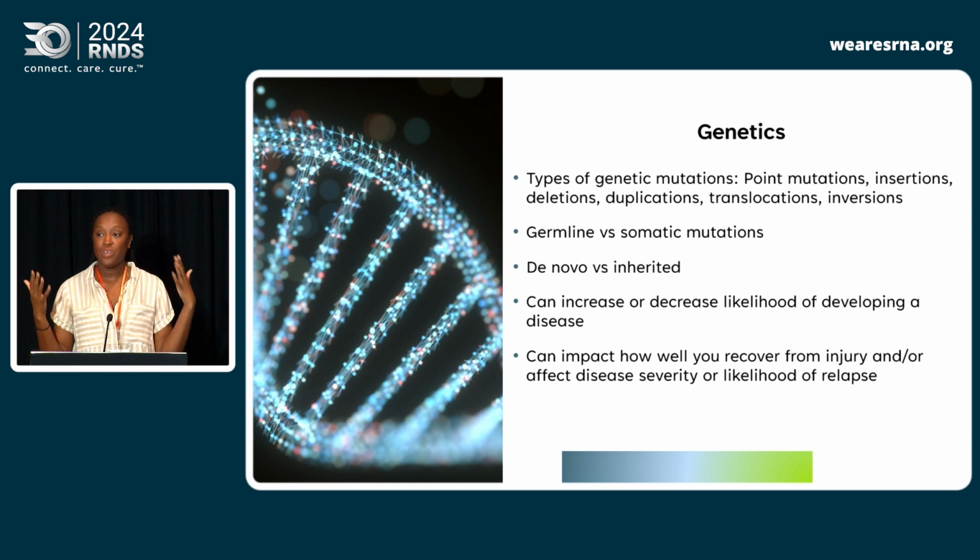Then you have other things like translocations, where a gene that was on one chromosome is all of a sudden in another area that it's not supposed to be. Similarly, if the gene is flipped around in its orientation, that also changes how it can potentially function. Separately, you have germline versus somatic mutations. If a mutation occurs within the genetic code in either sperm or an egg, that can be passed down to children. Whereas a somatic mutation, which occurs in any other cell within the body, can still potentially lead to disease or an additional disorder. However, it's not something that's going to be passed down to additional generations.